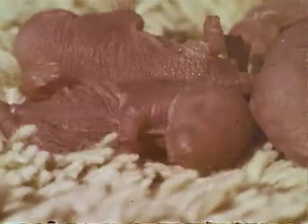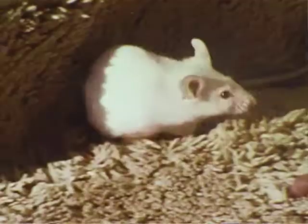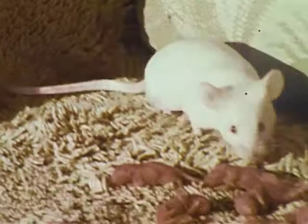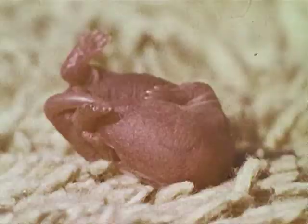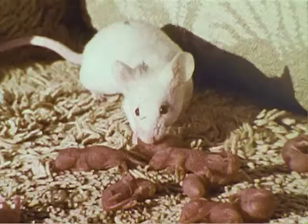Can you guess what kind of babies these are? They were born just a few minutes ago. This is a mother mouse moving her babies to a new nest. These babies have no hair. Their eyes are still closed, and they can barely move by themselves.